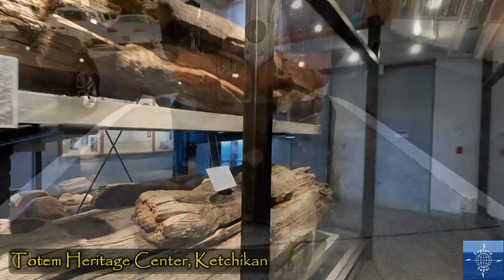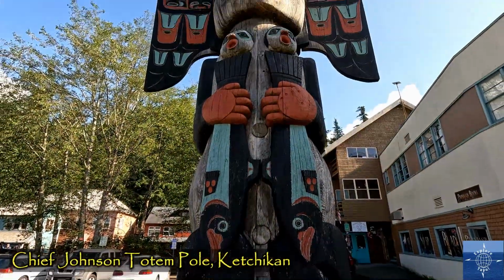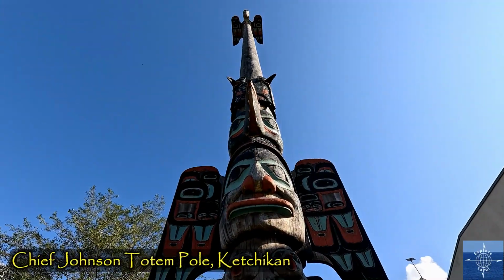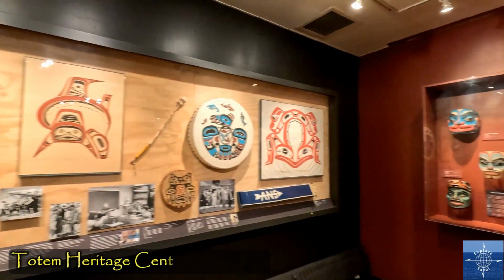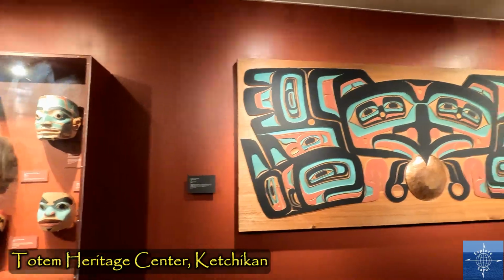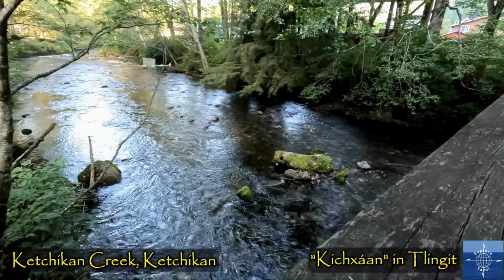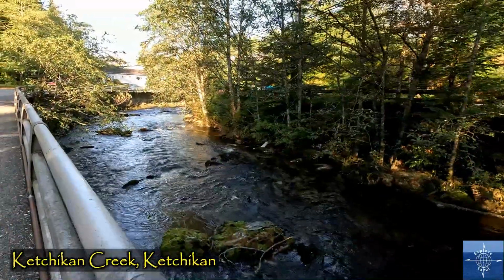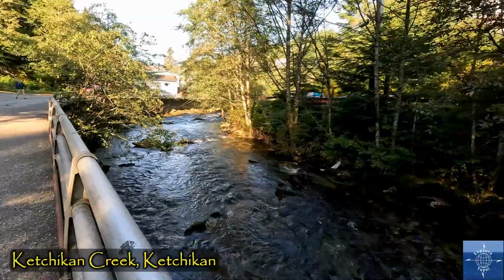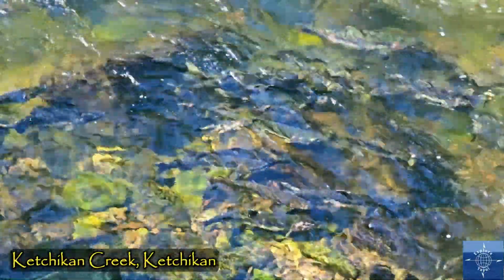The tradition goes back countless centuries, but the large poles that are the most famous were only made possible by steel tools brought by Europeans. But the totem pole isn't the only symbolic and colorful indigenous tradition. The word Ketchikan is derived from the Tlingit name for the creek, which was used for millennia as a Tlingit summer fishing camp, because for the past 15,000 years, Ketchikan Creek has been a major spawning area for salmon.